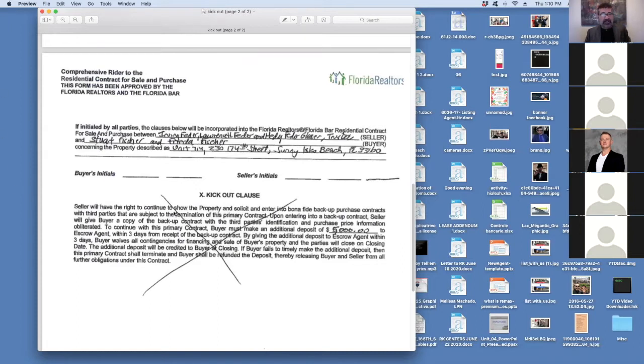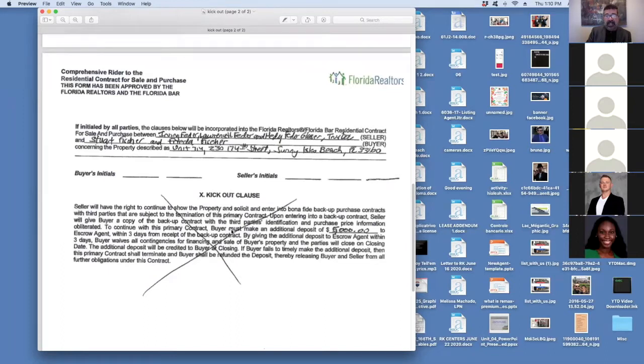Seller will have the right to continue to show the property and solicit and enter into bona fide backup purchase contracts with third parties that are subject to the termination of this primary contract. Upon entry into a backup contract, seller will give buyer a copy of the backup contract with the third party's identification and purchase price information. To continue with this primary contract, buyer must make an additional deposit of $5,000 to escrow agent within 3 days from receipt of the backup contract.